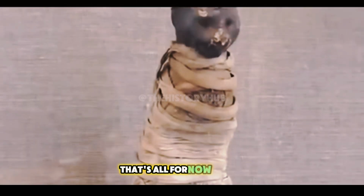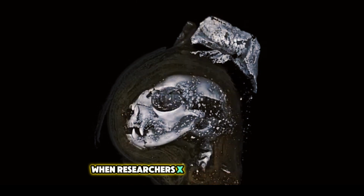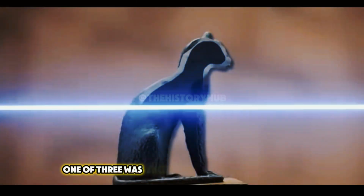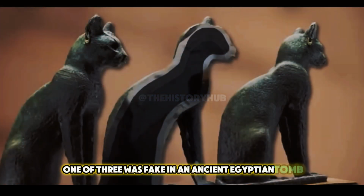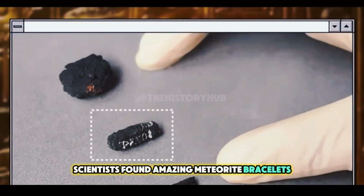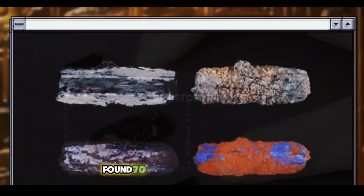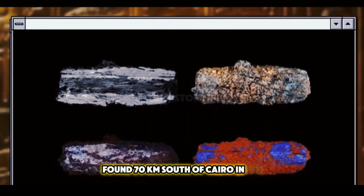That's all for now. In fact, some people have made fakes. When researchers X-rayed the mummies, one of 3 was fake. In an ancient Egyptian tomb, scientists found amazing meteorite bracelets. They're 51,000 years old, found 70 kilometers south of Cairo in 1911.